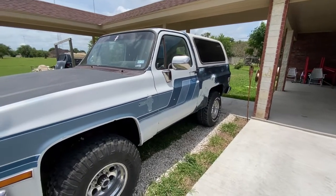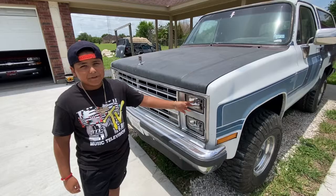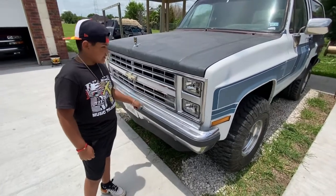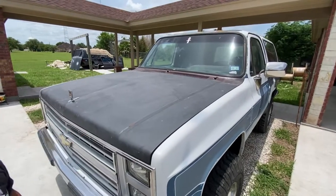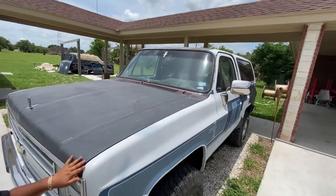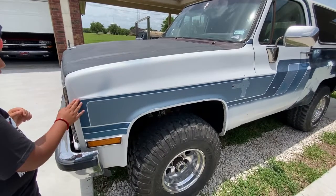So we're going to do a walk around video. Right off the bat, there are some brand new LED bulbs so they can light up real bright, a new grill, and a used bumper that was in way better condition than the other bumper I had before. Also a used hood that was in way better condition than the other one I had on, a wiper cowl, and some original fenders with original paint.